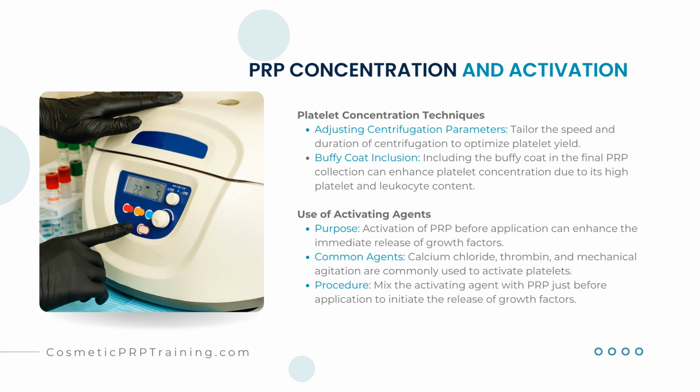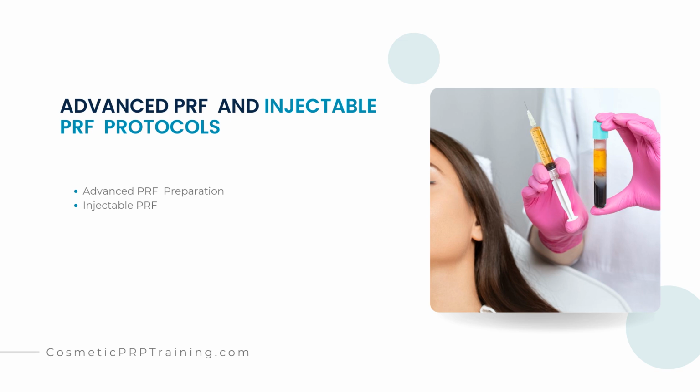Here are other advanced PRF and injectable PRF protocols. These are the more advanced variations of PRF designed to improve cell retention and growth factor release.